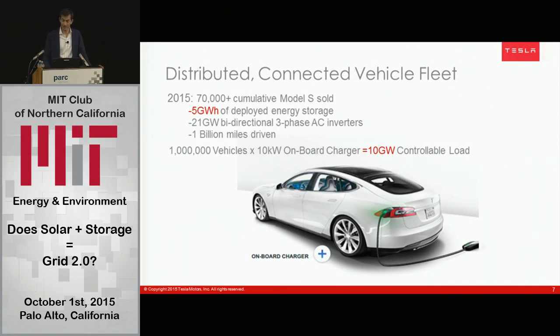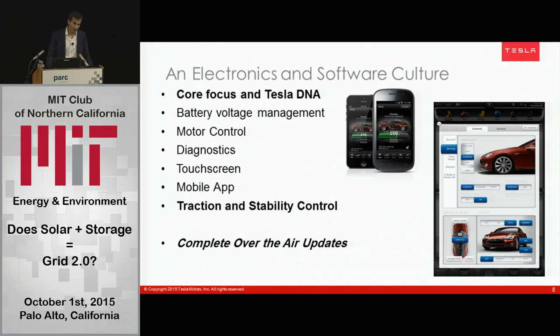We're very eager to see all the different pilots which are just getting underway in all the different jurisdictions, in not just the United States but Europe as well, for how connected cars are going to be participants in this new world. Tesla, of course, has a lot of confidence that we're going to be able to bring our products to bear in this market because we've designed them to be very much connected, controllable devices.